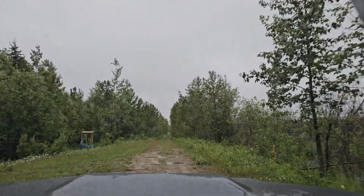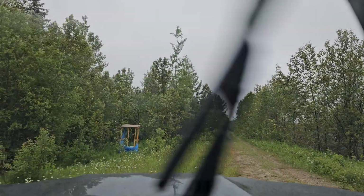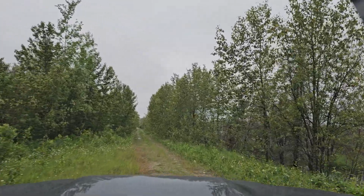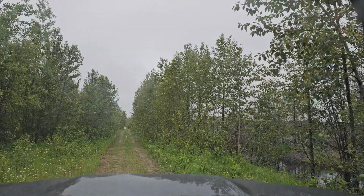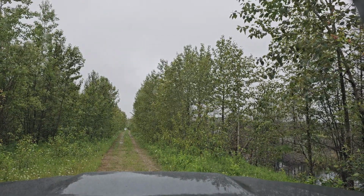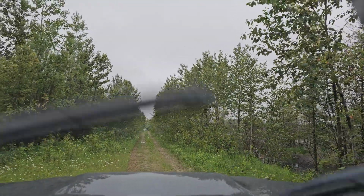Hey everyone, today we're driving out on this very long dirt road and we've reached the end of the line. The road is very flooded up here from beavers. Now it just turns into an ATV trail. Right here's a little parking area where people park to bring their ATVs out.